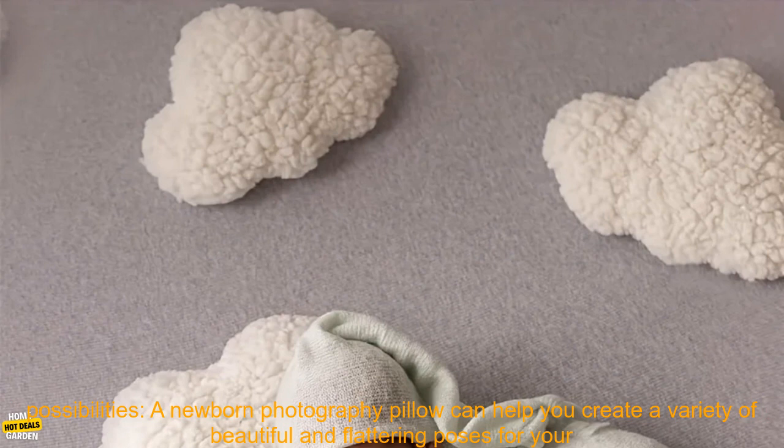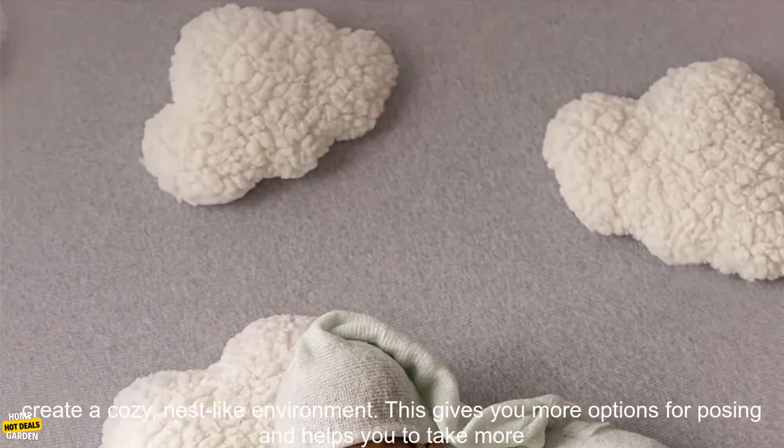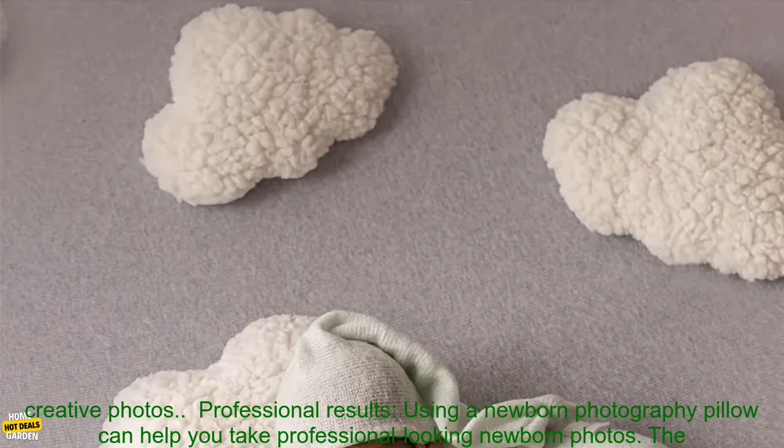Posing possibilities. A newborn photography pillow can help you create a variety of beautiful and flattering poses for your baby. You can use the pillow to prop up your baby's head and shoulders, support their back, or create a cozy, nest-like environment. This gives you more options for posing and helps you to take more creative photos.